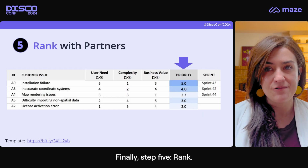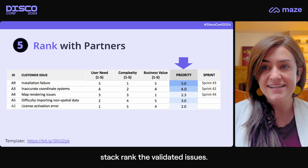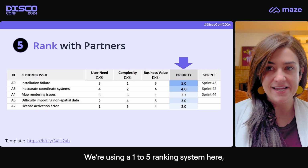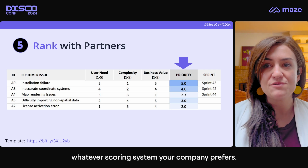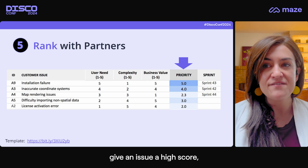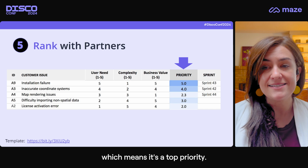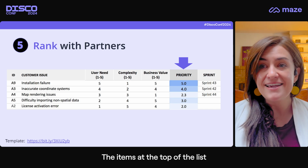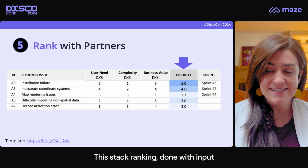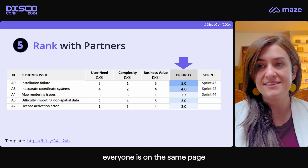Finally, step 5, rank. In your planning meeting, stack rank the validated issues. This becomes your agenda. We're using a 1 to 5 ranking system here, but feel free to adapt it to whatever scoring system your company prefers. If all your partner teams give an issue a high score, it'll rank close to a number 5, which means it's a top priority. The items at the top of the list here are the ones you need to focus on. This stack ranking, done with input from all your partners, ensures everyone is on the same page about what to action on next.